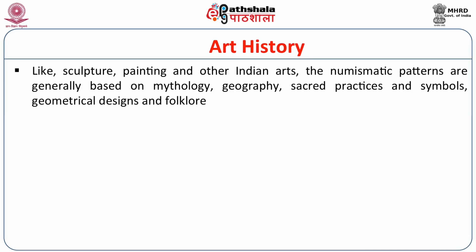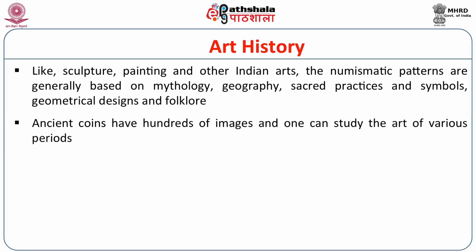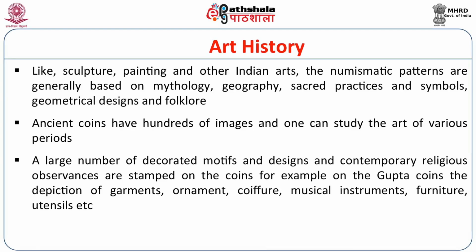Like sculpture, painting and other Indian arts, the numismatic patterns are generally based on mythology, geography, sacred practices and symbols, geometrical designs and folklore. Ancient coins have hundreds of images and one can study the art of various aspects of various periods. A large number of decorated motifs and designs and contemporary religious observances are stamped on the coins.